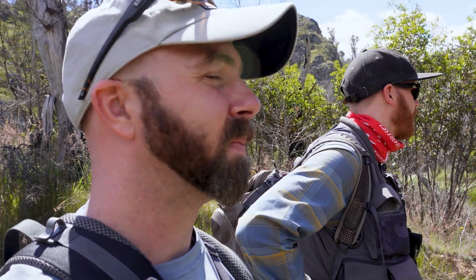What do you reckon, James? I think it looks really good. I'm pretty excited. It's always a worry when you have to hike in a long way, you've never been to the river before, you're not sure what's going to be at the end, but from the looks of this bit, it looks really good, and as Mike said, it really lends itself to some nice sight fishing today.